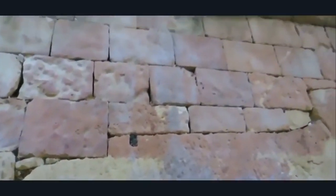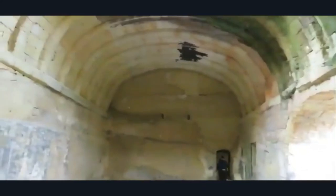Either that or it's been burnt. Like, why is that red? I can understand green being up there due to moisture. But you can see, look, it's all rock cut. It's just the roof actually in here. That's the roof is the only thing that is done by blocks. Yeah, just the arches.